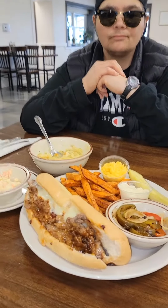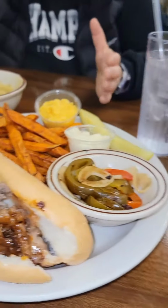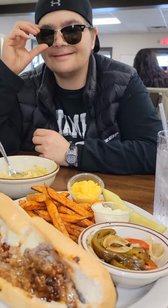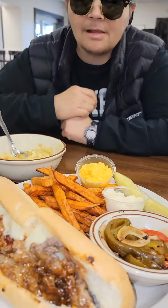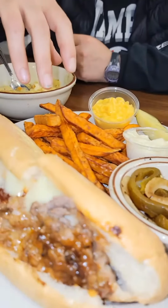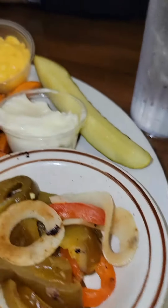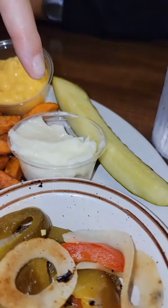All right, guys, here it is. This is a beast made for a king, guys. Yeah, it is. We're two kings, guys. Check it out. Shaman, tell them what we got. We got sweet potato fries, guys. With onions and peppers on the side. Cheese dipping sauce. Mayo on the side.